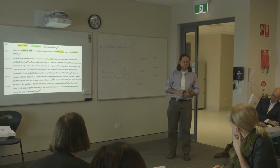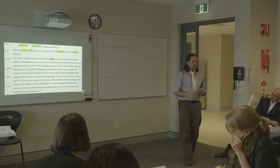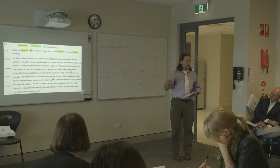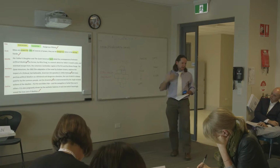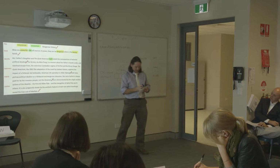It's not rocket science, the language you're using even, but sometimes just drawing attention to it for the students, and using that word similar, because that's the gist of their thesis. Is the film similar to the novel or is it different to the novel? And they need to be layering that language in all the way through their introduction and their text, not just in their thesis statement.